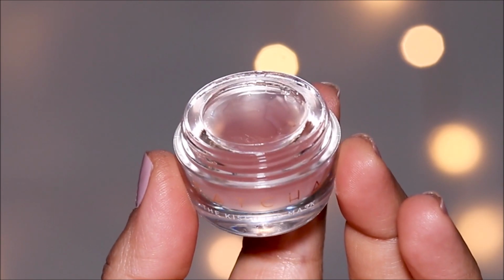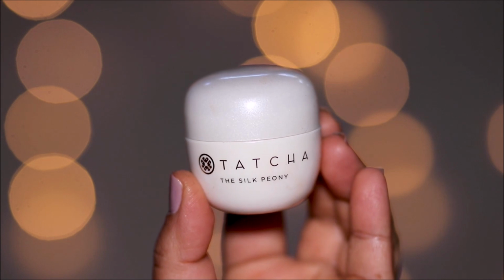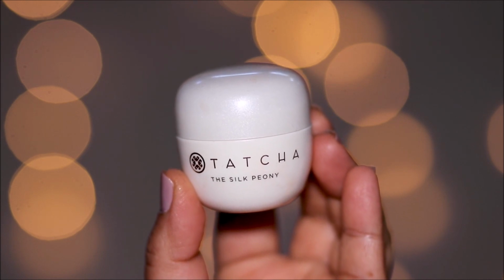This is from Tatcha. And a product that I use regularly and has clearly become my holy grail, I'm going to be using the Tatcha Silk Peony around my eyes.